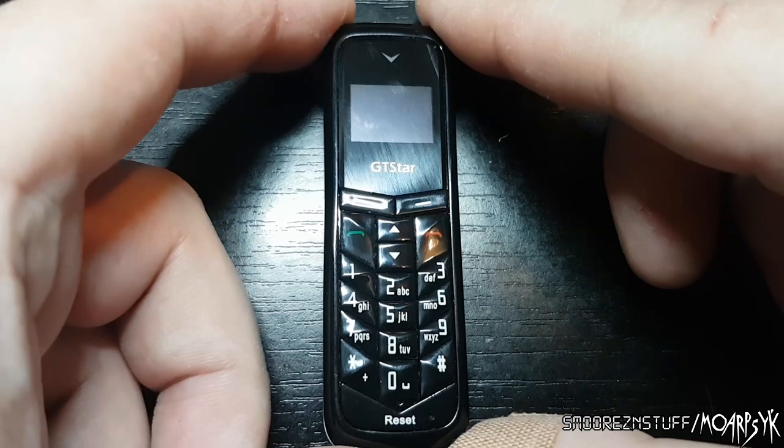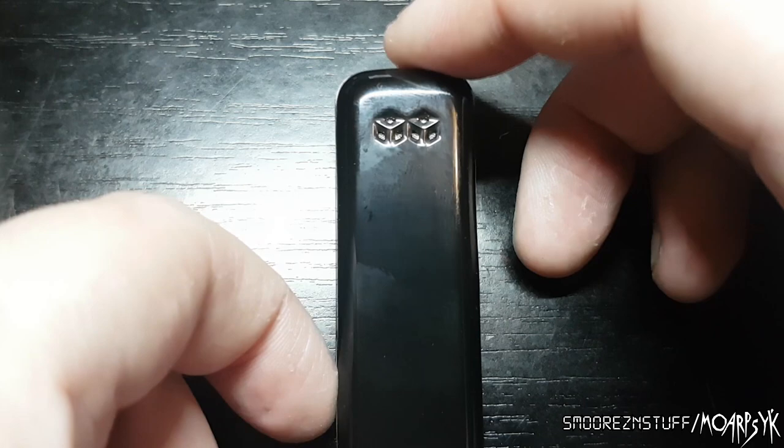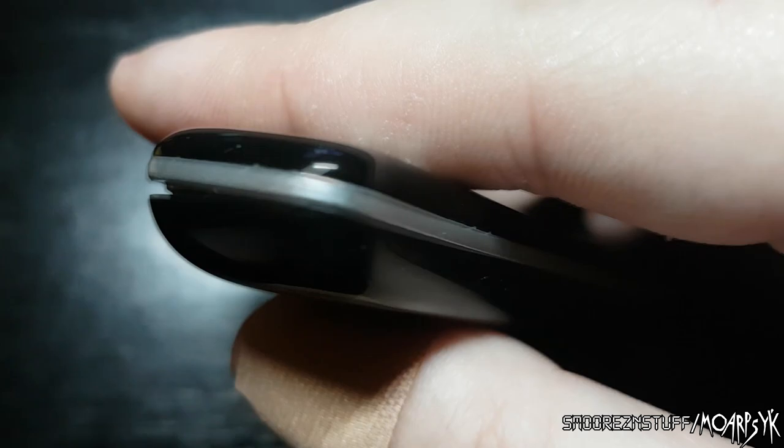Right, so this is the GTStar BM50. So before we go ahead any further, let's have a look around the device. It has some pretty cool-looking speaker indents, actually. They kind of look like dice if you sort of look at them a little bit like that. Yeah. Tiny USB port on it as usual, just plastic bezel, nothing interesting. It's very, very light as well.